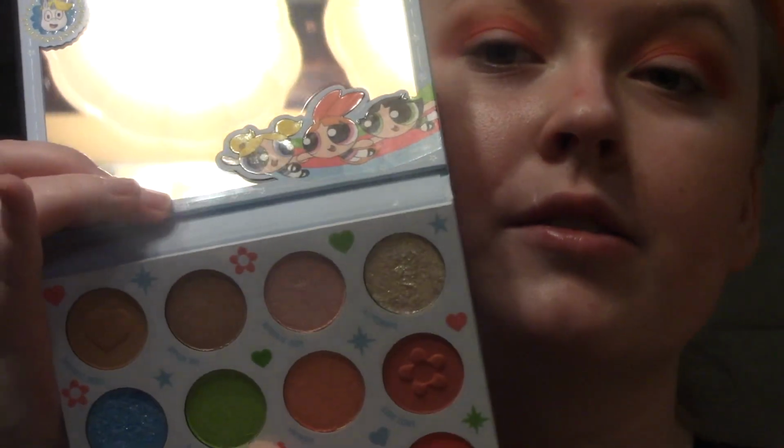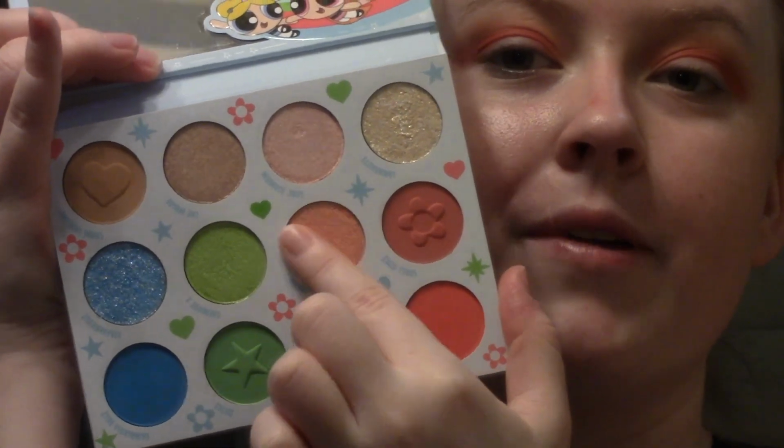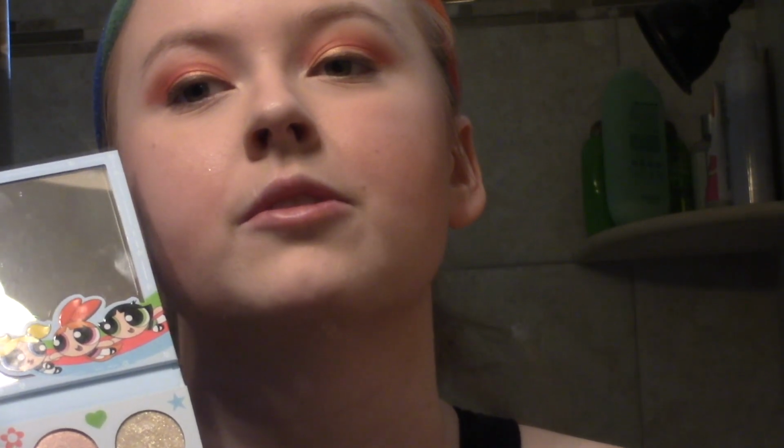Frenemy. So we're kind of doing this one, Frenemy. So we're kind of monochromatic today. This is the first lid here, and I will come back to show you my lower lash line. I don't really have any blue liner, so I'll just do the pink.